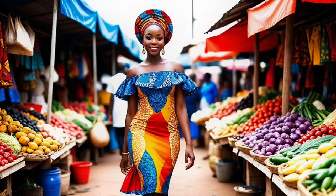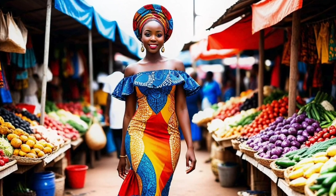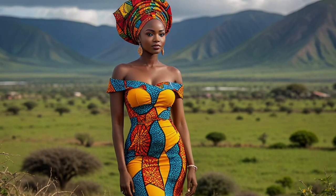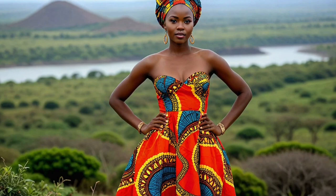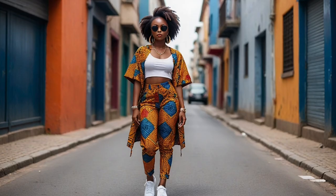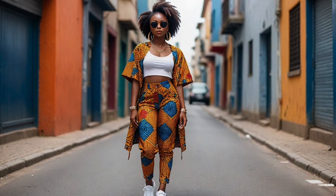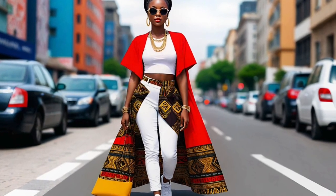Today we are diving into the vibrant world of African fashion, showcasing the beautiful blend of traditional and modern styles from across the continent. Now let's explore how these stunning outfits not only reflect cultural heritage but also tell powerful stories. So sit back, relax and let's get started.